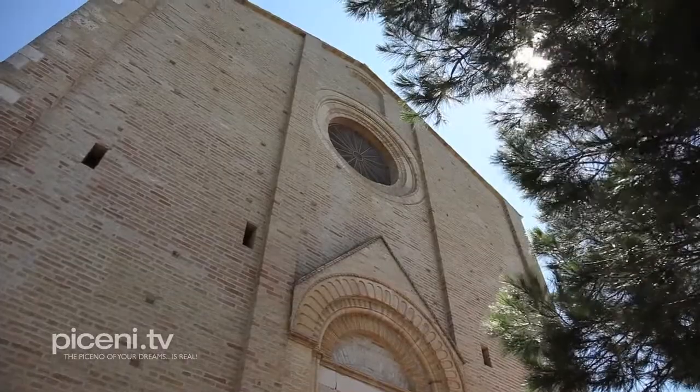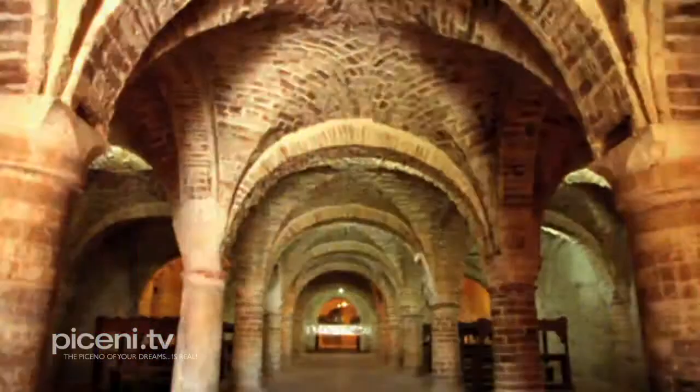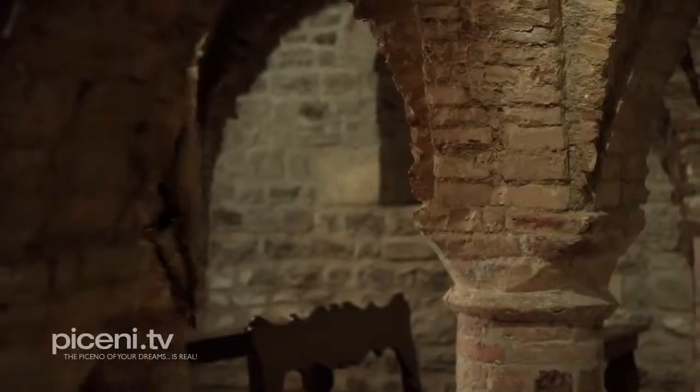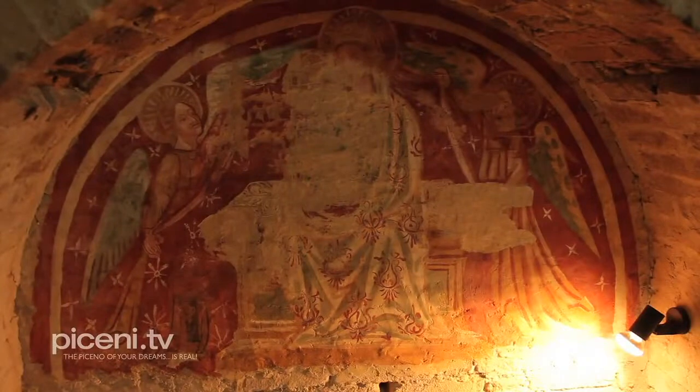A brief history about this church. It was rebuilt in the 14th century on a smaller former church, from the 11th century, that was built on the basis of an ancient Lombard castle. A fascinating history. Here we are inside the crypt of Santa Maria della Rocca. As I told you before, the atmosphere is really fascinating, full of mystery and history.